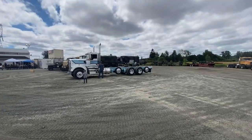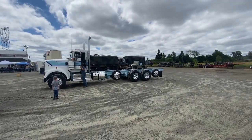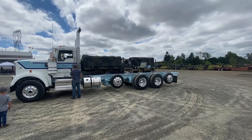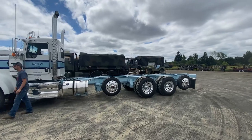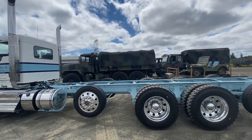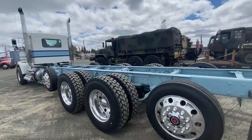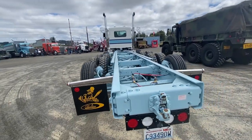Guys, just think of the habitat that you could put on the back of this beautiful truck. Good Lord, he must have 25 feet of frame. Whew! That would be one awesome habitat. Goes on and on and on. Wow.